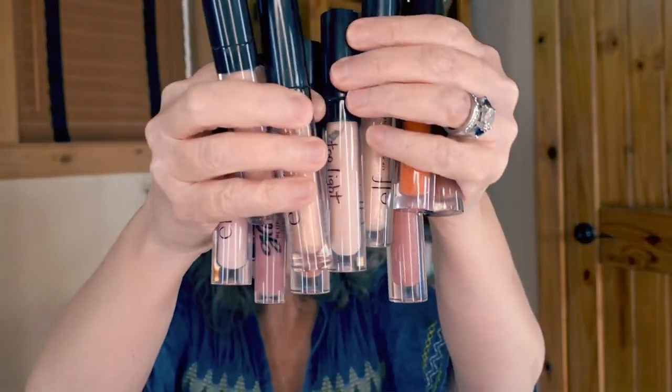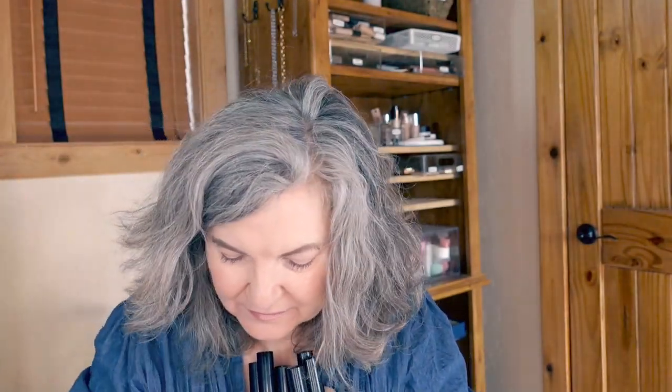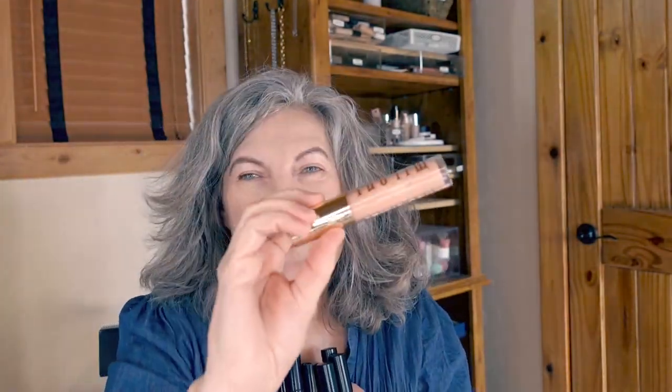All right, now, I have all these e.l.f. plumpers. I have them in every single color. And I really haven't even used them. Oh, this is hard. I don't want to get rid of them. Here's one I can get rid of. This clear e.l.f. lip lacquer. Nah.